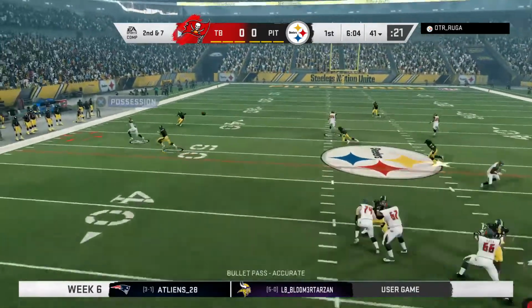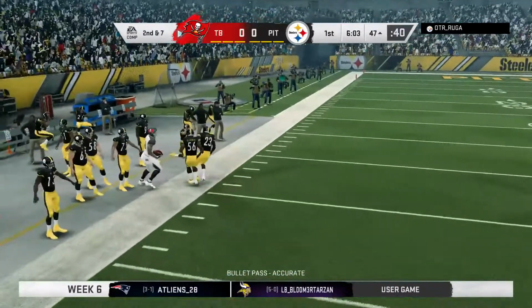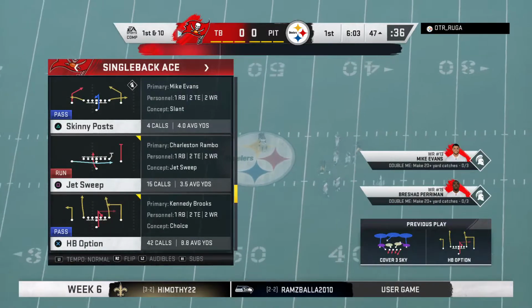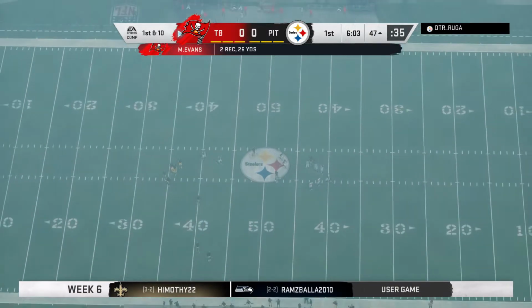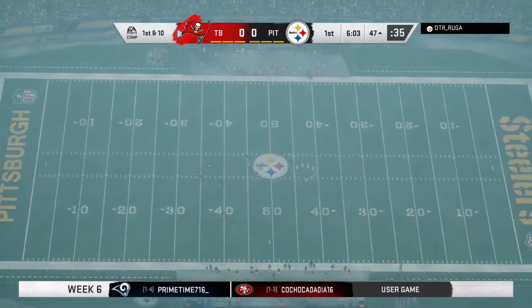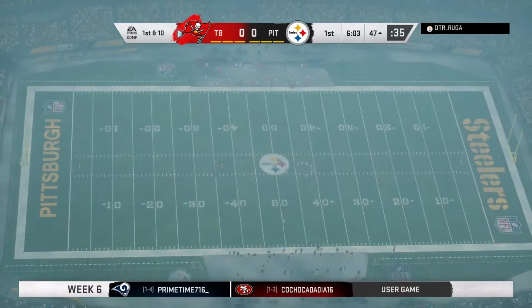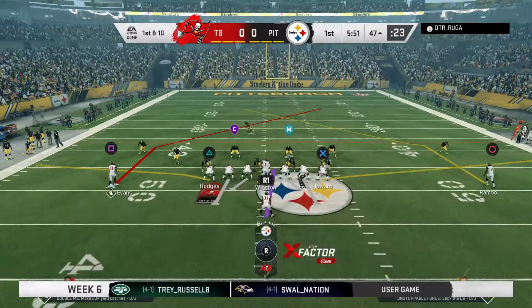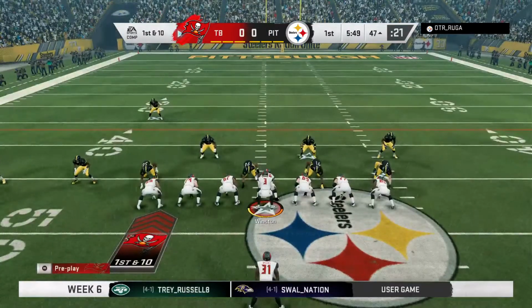From the 41, Winston. He completes it to Evans. And he'll take this to the other side of midfield before going out of bounds. First down, Tampa Bay there, a gain of 13. Operating out of Steeler territory now. Here's 1st and 10 at the 47.